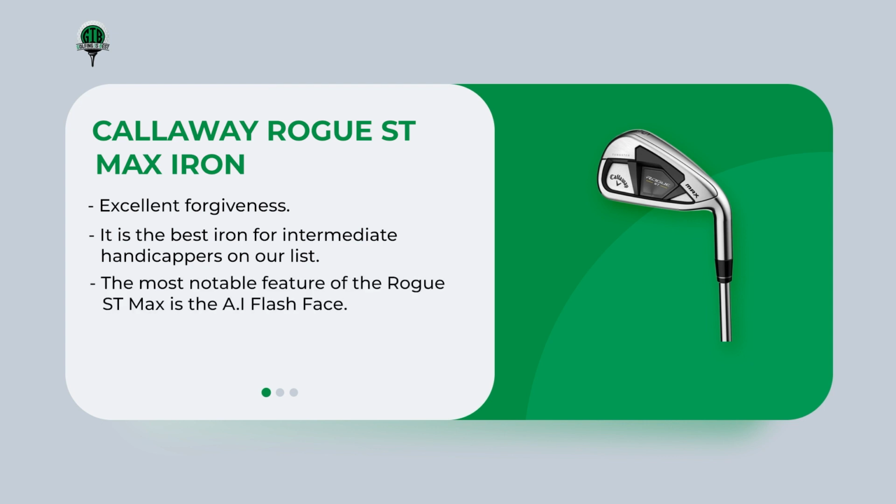Based on our evaluations, the most notable feature of the Rogue ST Max is the AI Flash Face. It raises ball speed to new heights and enhances launch, spin consistency, landing angle, and shot distance. Also, the Rogue ST Max utilizes 450 steel construction. When combined with the Flash Face, this high-strength material produces an even faster ball that speeds up the face.